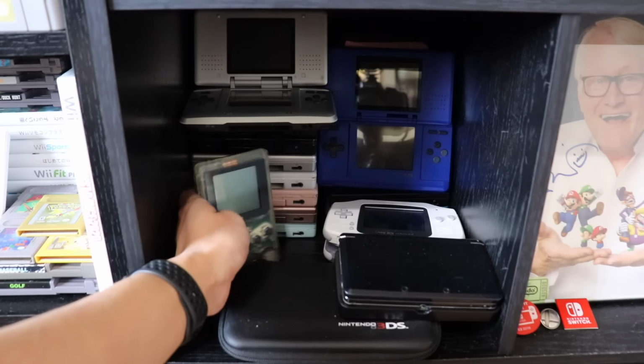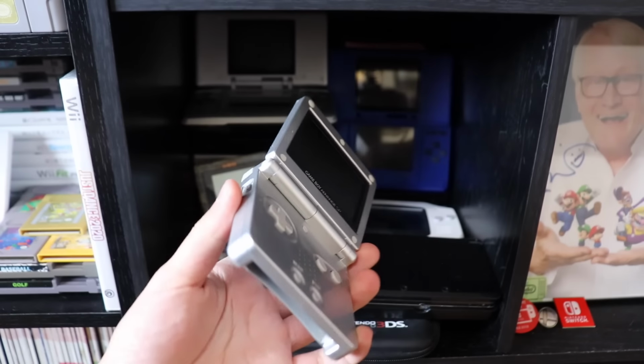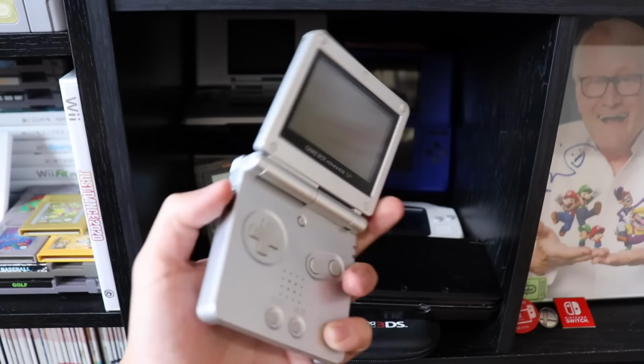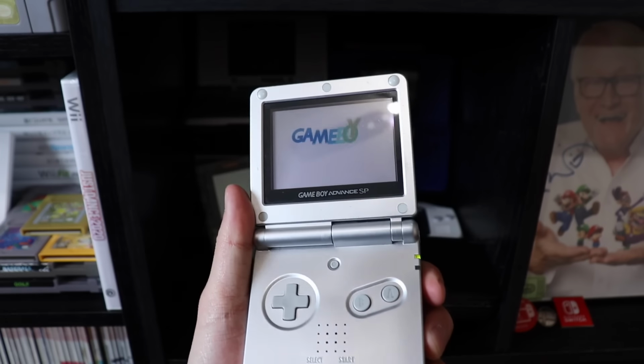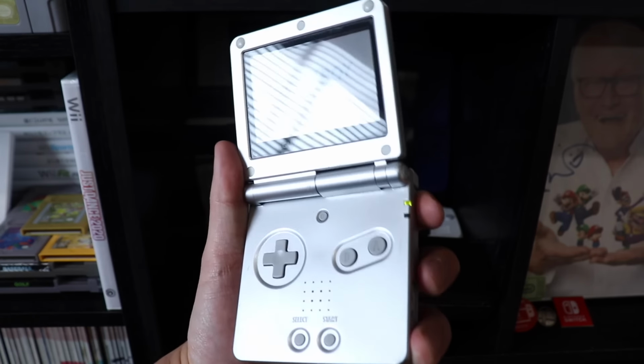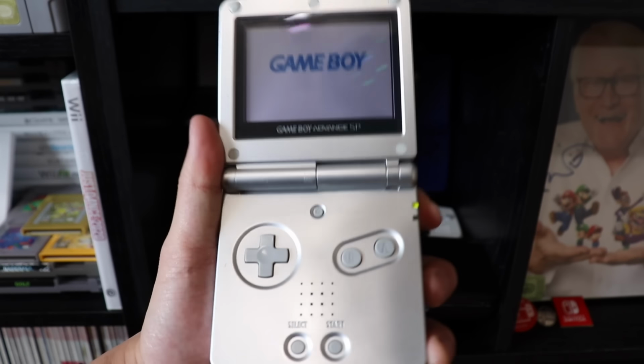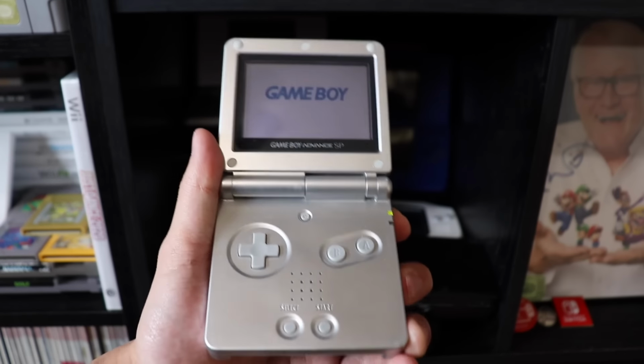I kinda had a problem with trying to collect every color DS Lite. And I don't know what's with Nintendo and rechargeable batteries, but their rechargeable batteries are like magic. I haven't charged this in a long time. I wonder if it still turns on. Yep, it still turns on. I don't know when's the last time I charged it, and the light is still green. It's also like 20 years old? I don't know. Why are rechargeable batteries so good in older Nintendo devices?